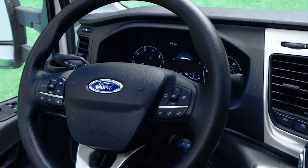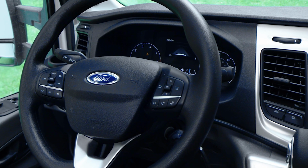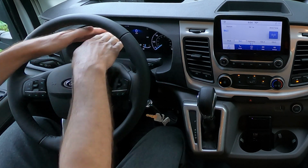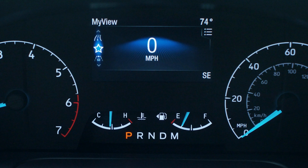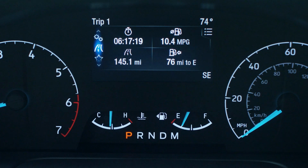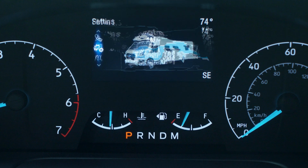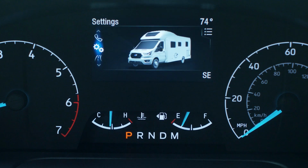As we get into the dashboard, this is where the technology shines in this Transit chassis. Every safety feature you could think of is right here, and you have control over all of them thanks to these steering wheel controls. The controls on the right side of the steering wheel go through the menus on the dashboard. You have My View is what Ford calls it, and you can scroll through your speedometer, your fuel economy, your trip meter. If you want to show the radio screen, whatever you want to choose is right here, front and center for you. Number of different settings you can get into on your vehicle here.